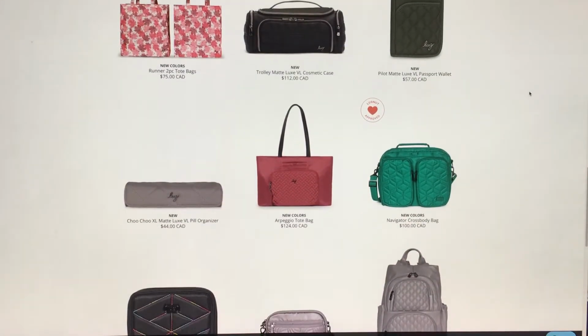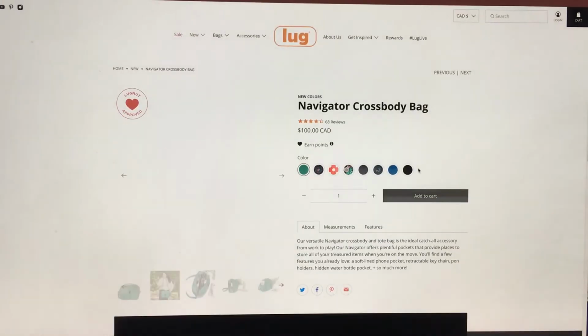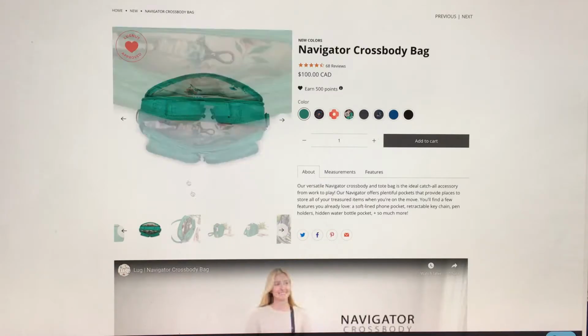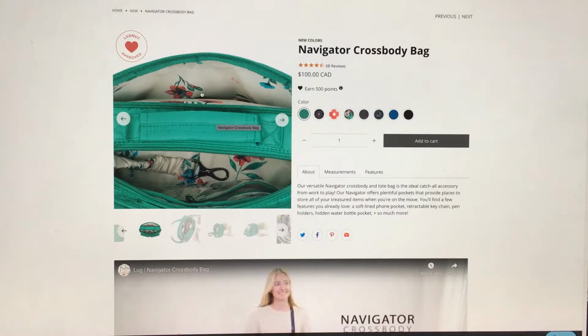Okay, so let's look at the Navigator. Right off, that's the Kelly green. That's definitely a brand new color. And I wonder what the interior is. Okay, so the interior is that, what is it? Bouquet cream, bouquet white, I'm not quite sure. So it's that bouquet print, which I'm not really a fan of. It looks really dated to me.